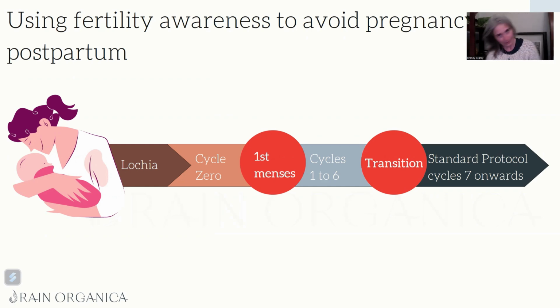And then you have your first menses. And chances are that you ovulate before you have your first menses. And so then it's possible, because of course, if you ovulate, then it's possible to get pregnant. So you want to know before you have that first menses whether or not you've ovulated. And then cycles 1 to 6, so after cycle 0, Marquette has very specific rules for postpartum.